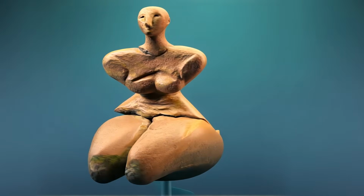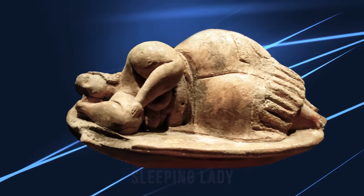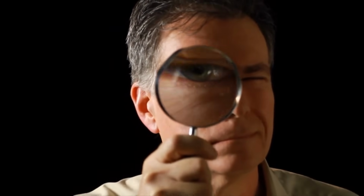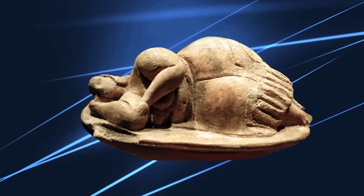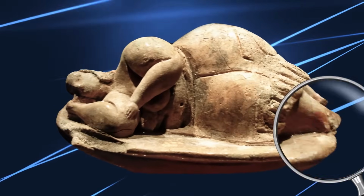One of these statues is known as the Sleeping Lady. This Neolithic piece of art depicts the figure of a large woman lying on her side sleeping. After studying it deeper, scientists guessed this statue was meant to represent the Great Reaper. It was found in the hypogeum, which we now know was a huge resting place. This specific statue is different from all the other fat ladies, starting with the hair and the embroidered skirt.